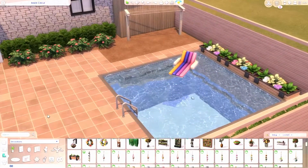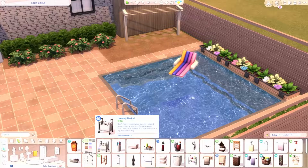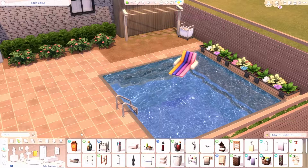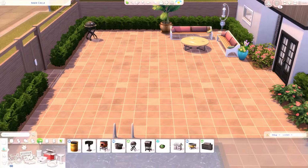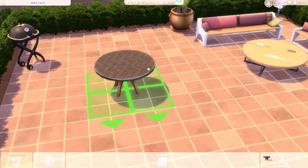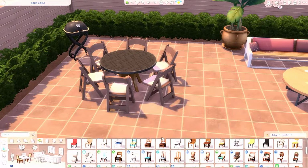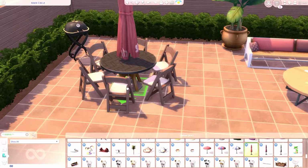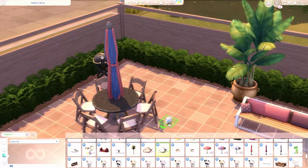But yeah, I added a lot of plants, and they have these hanging cloth things here. So I actually added a washing machine inside, and I added the hamper and stuff, but I forgot because I did it off cam, because when I added the clothing line in there, I just didn't remember that I didn't add a washing machine.